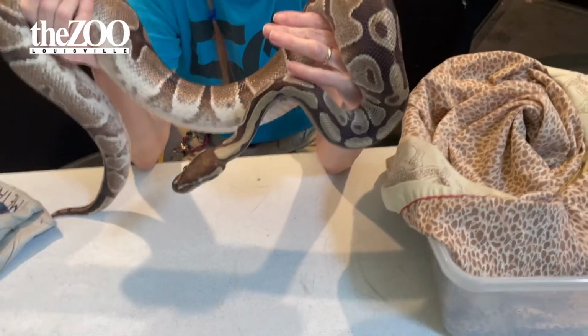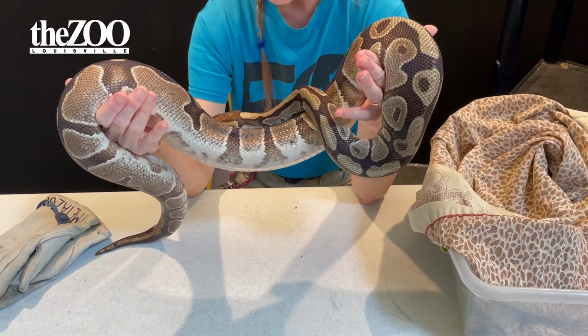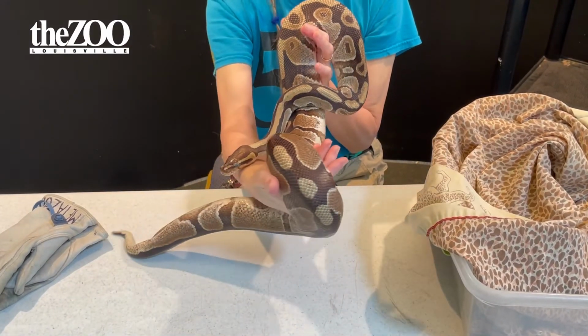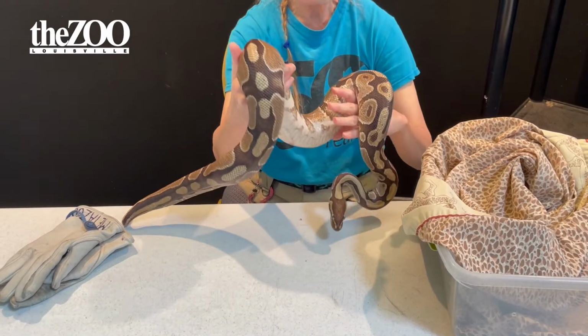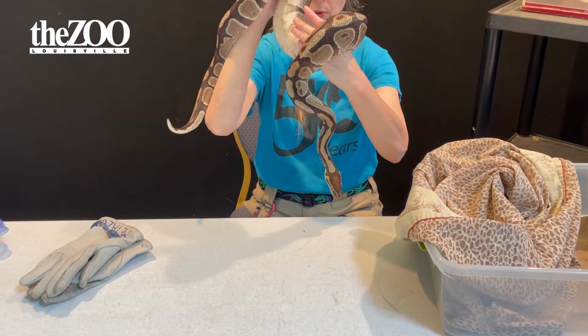I think snakes move so gracefully. Hi, Otis. And Otis is one of our favorite types of snakes. So once again, it's called a ball python. And if you're familiar with boa constrictors or pythons, they are constrictor snakes. And that means that they squeeze their prey.